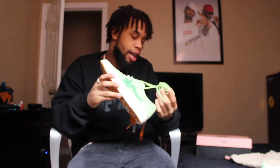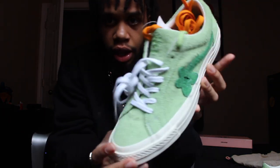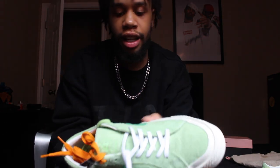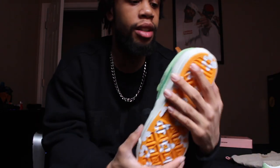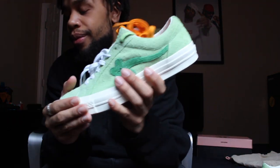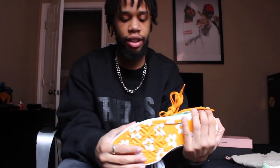First off, I got the shoes in the Jade Lime colorway, I believe it's called, which is just the green. It's an all suede shoe. It comes equipped with that nice thick sole, the outsole. It kind of reminds me of how they hardened the CDG Chucks, you know what I mean? The sole on the outside.